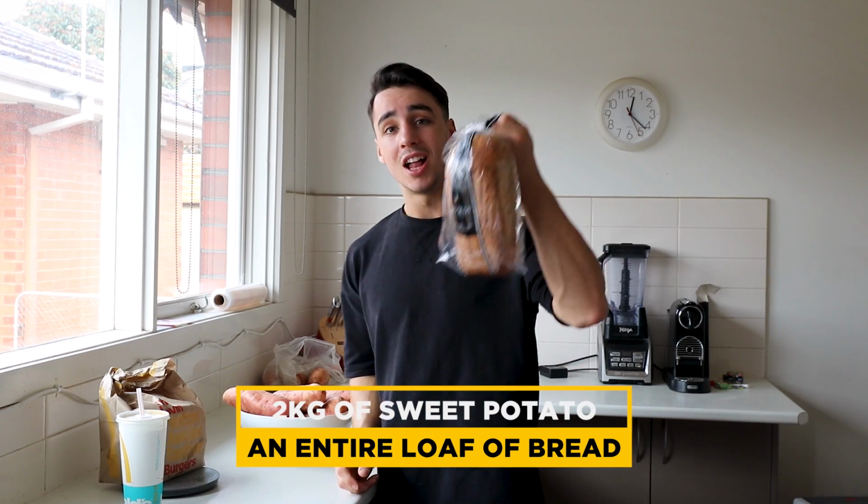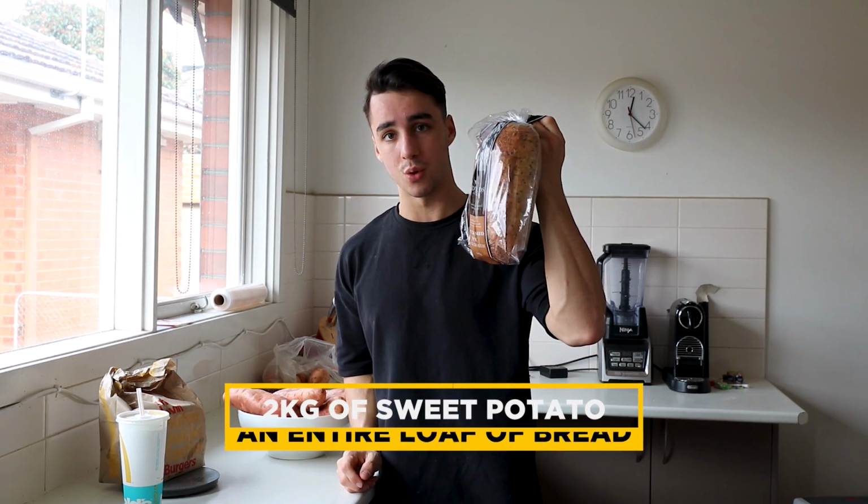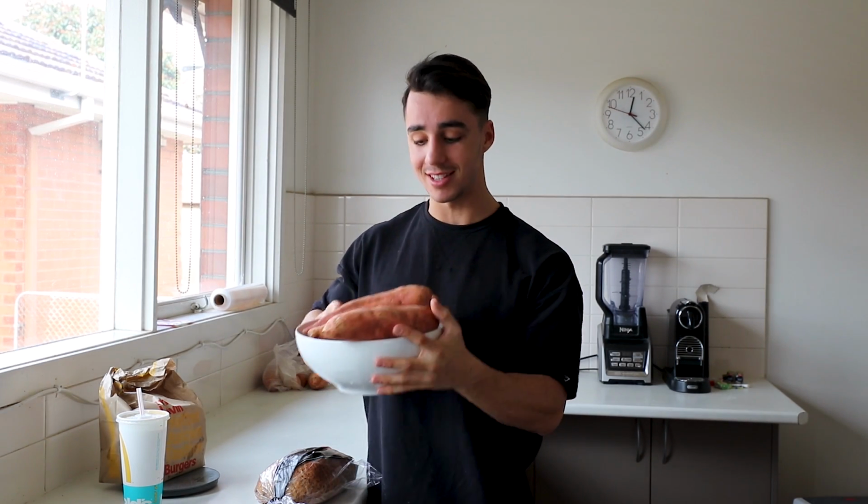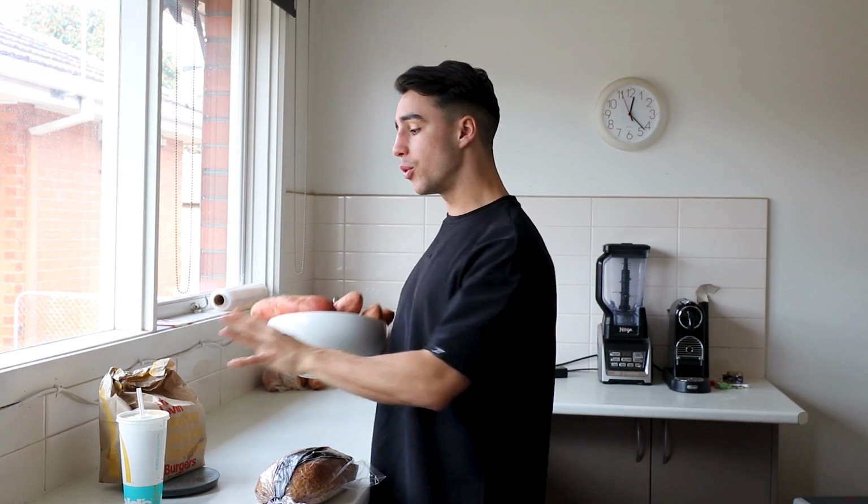This entire loaf of bread is under 2,000 calories. And it would be almost inconceivable to have this in one single meal, let alone one single day. This is a lot of sweet potato. Trust me, you eat all this, you're not wanting to eat for another year and a half. But you eat this, guys, and in 1 hour, 1 to 2 hours, you'll probably be hungry again.